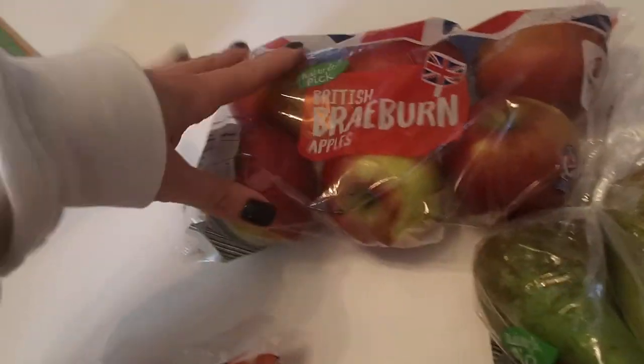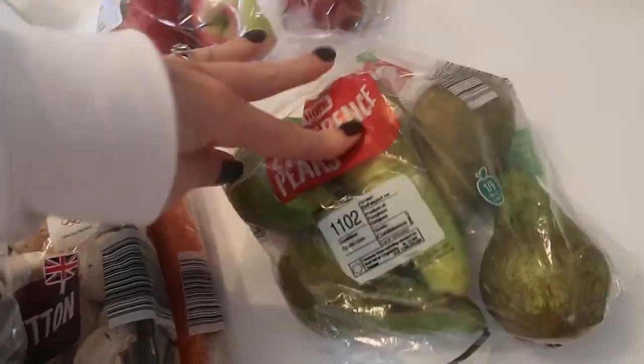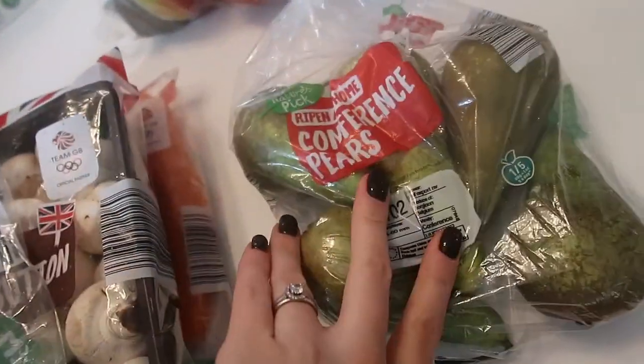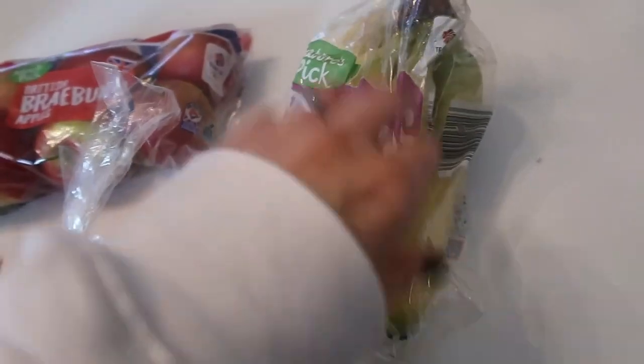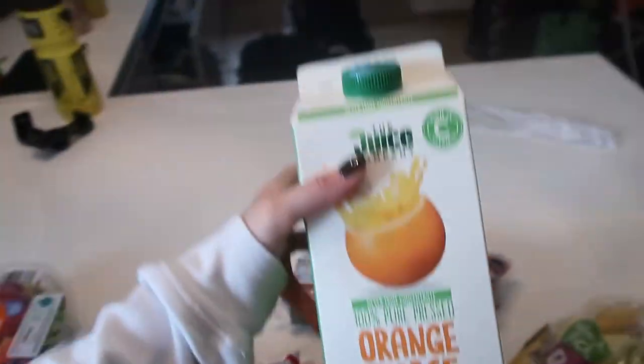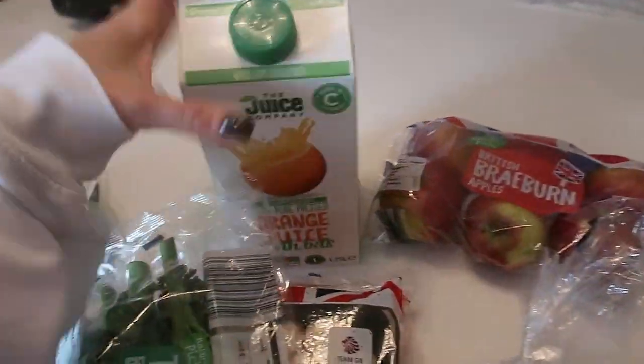I've got a bag of carrots, some mushrooms, some tender stem broccoli, and then some Braeburn apples, some pears. I've not had pears in ages, but I thought Casper might actually like a pear, so I bought them technically for Casper. Pack of bananas, and then I've got a full carton of orange juice with bits, because we all have a little bit of orange juice for breakfast.